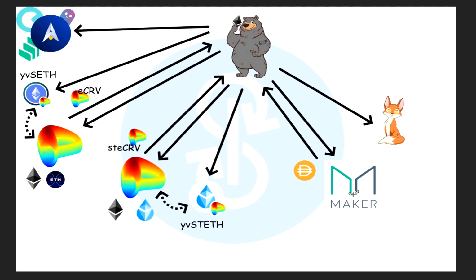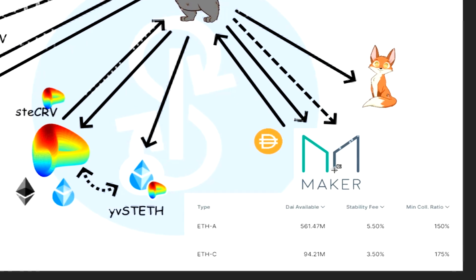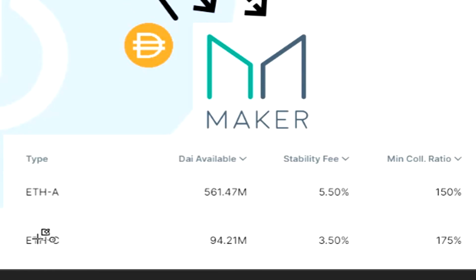So they send some ETH to MakerDAO. They mint the DAI. They give it to the fox. The fox makes money. Okay. So now they also send more ETH to Maker and mint more DAI again and send more DAI to him. So they sent to two different vaults on MakerDAO. So they have ETH-A, ETH-B, and ETH-C, but they've decided to use ETH-A and ETH-C because of the parameters.